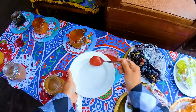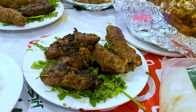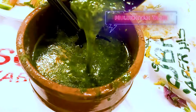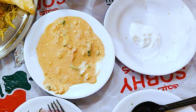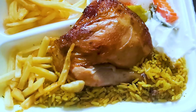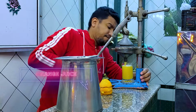Let me try this strawberry jam. It is so freshly made. Sedap gila. Oh, big slice. Oh, sedapnya. This one is mulokhia. It's a little bit slimy. Sedap. This is super delicious. Tamam. Sedap, sedap. I'm gonna try the sugar cane.